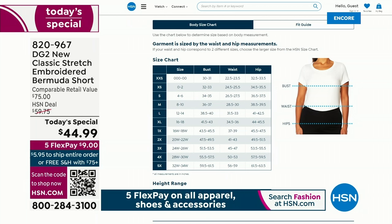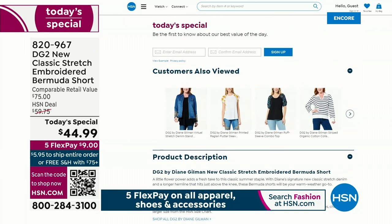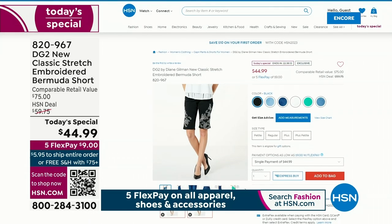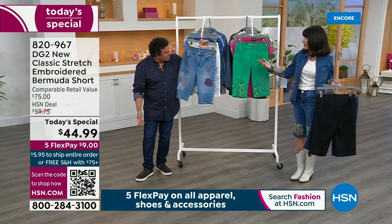If you have any questions about sizing, go to hsn.com because right below the item, you're going to see all of the sizing information. Again, cannot say this enough, but absolutely go with your accurate size in the Today Special. Every single one of the models are wearing their actual size. I'm a zero. By the way, I had the petite on first, but this is the average. So it looks great.